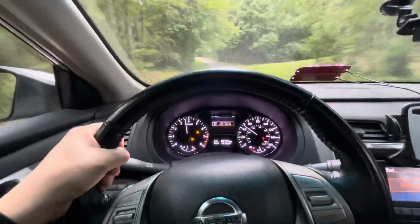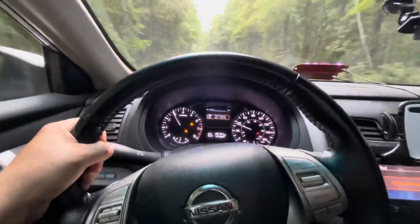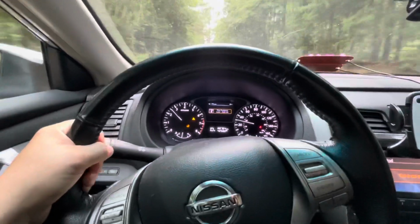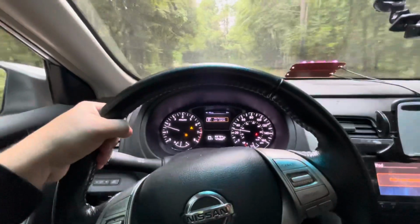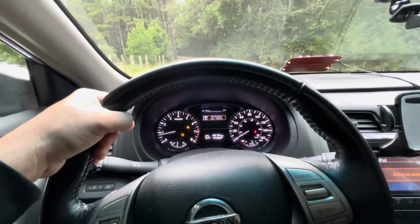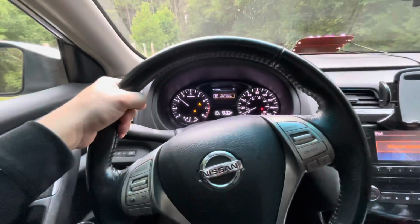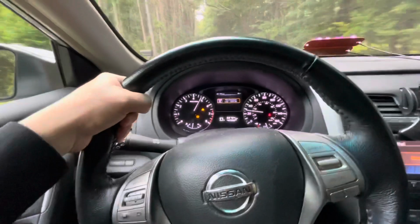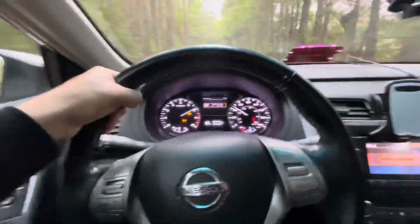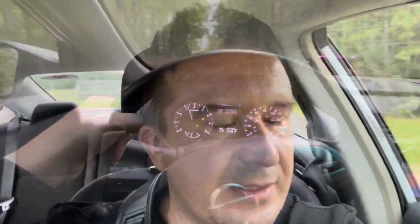Can you hear how it does that, like the little whiny noise? It is low on fluid, and that is the reason that it's actually doing that. Let's just try this again. I'm trying to see if it's going to recreate this problem that I've been having before. So at this time, the problem's not that bad. This problem sometimes gets a lot worse.